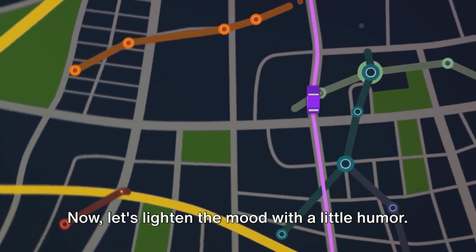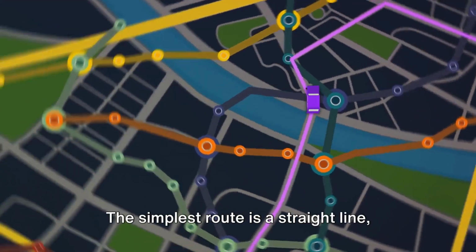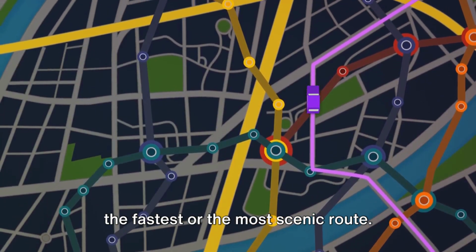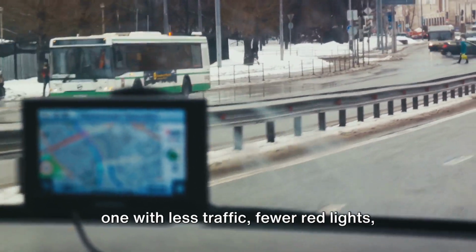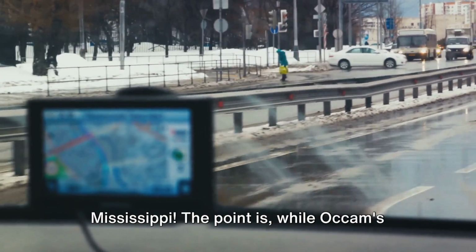Now let's lighten the mood with a little humor. Imagine you're using your GPS to navigate to a destination. The simplest route is a straight line, right? But we all know that's not always the fastest or the most scenic route. Sometimes the road less traveled is the one with less traffic, fewer red lights, and a charming little cafe serving the best blueberry muffins this side of the Mississippi.